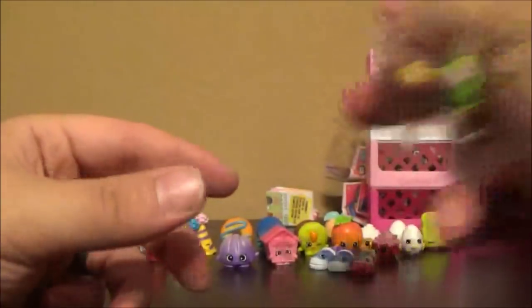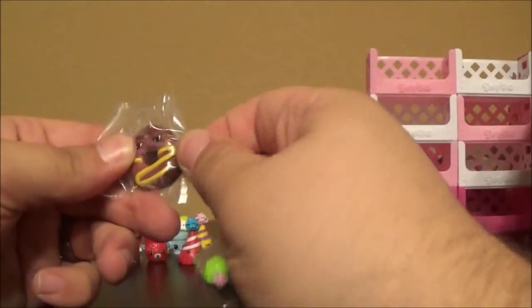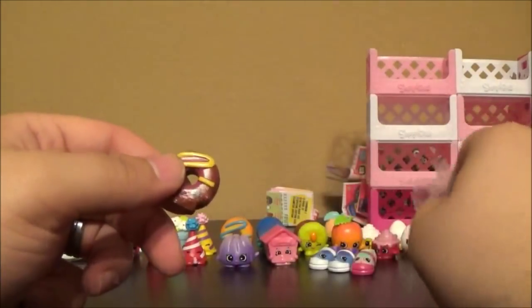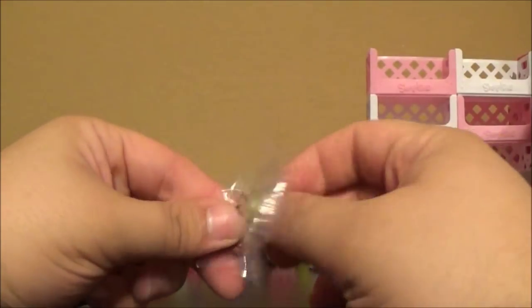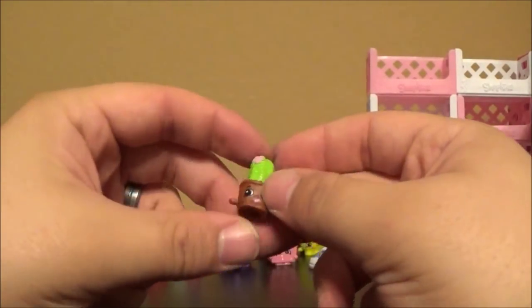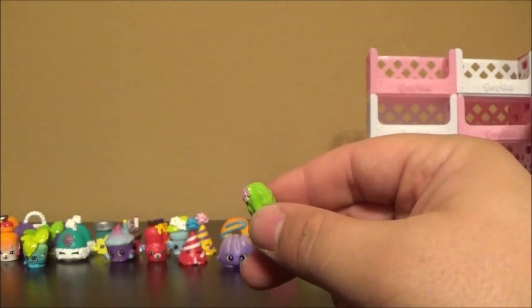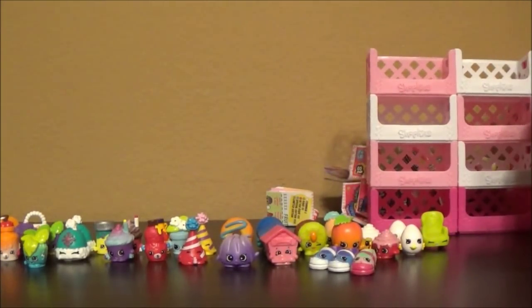Ooh, what do we got here? Ooh. We got the different, what was the donut? Dolly Donut? Yeah, it's rare. We got the chocolate Dolly Donut, and it's a rare. It's cute. And we got another Prickles. So definitely, I think this is more doubles than we usually get out of a case, is what I'm thinking. Is that what you're thinking too?